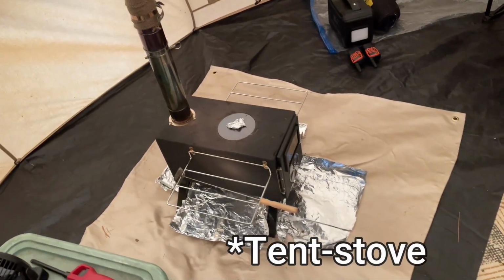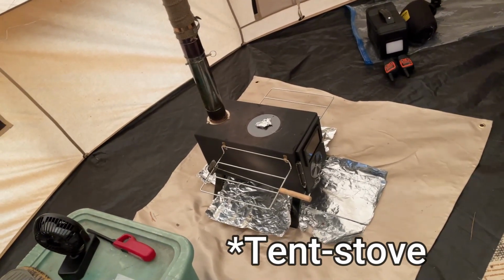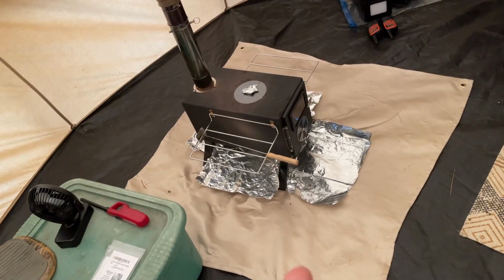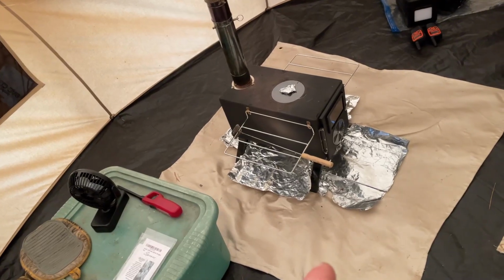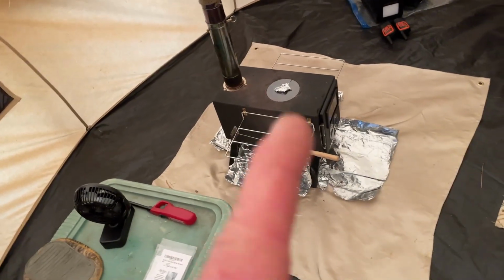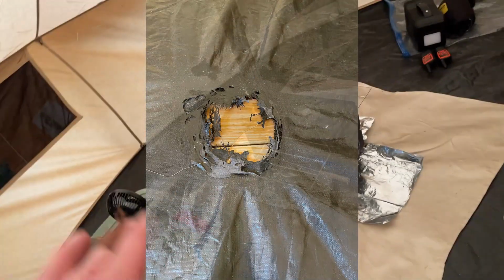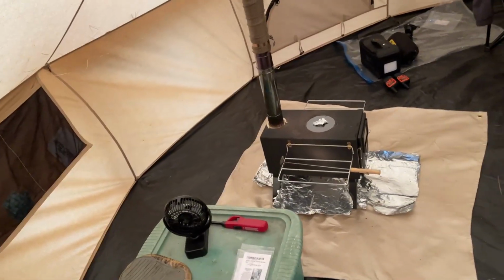This is a little stove tent that I got on Amazon. The tin foil is because I did not read the specs properly on this mat, which I thought was a heat resistant mat, but is actually just a spark resistant mat. And so I lit the fire and melted a hole through the bottom of my tent, which is going to be fine. I'm on a platform and I'm going to patch it with a tarp or something just to get it going.